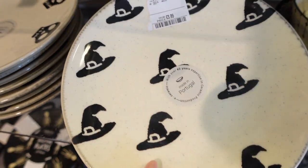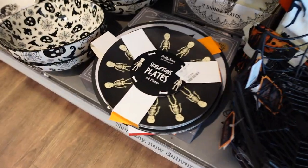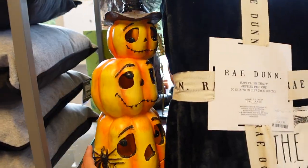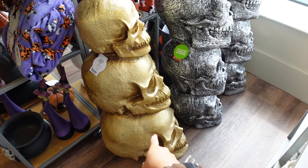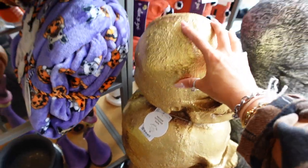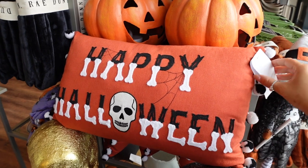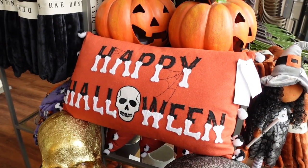If James would let me, I would absolutely be coming home with these. Or like these ones. Fun fact, I tried to come home with one of these and James said no. How much actually are they? 60 quid. No, thank you. This is really cute. This is only £14. If it matched my living room, I'd buy it.